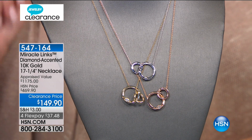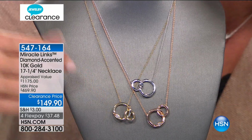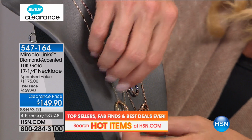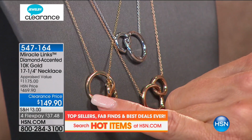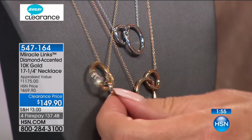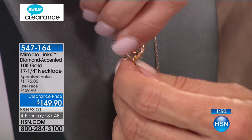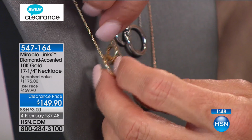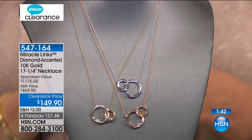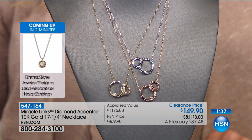Here's what we have. We have rose gold, white gold, and yellow gold. I have 200 available, and I just want you to see, it's so pretty. Look how this works. Isn't this neat? So you've got this wonderful link, two circles together, and right there you have the diamond accent. Sorry, it's live television, and there we go. Now I got it right. See how those link together? It's called the Miracle Links, and then you've got that wonderful little diamond accent on there too.